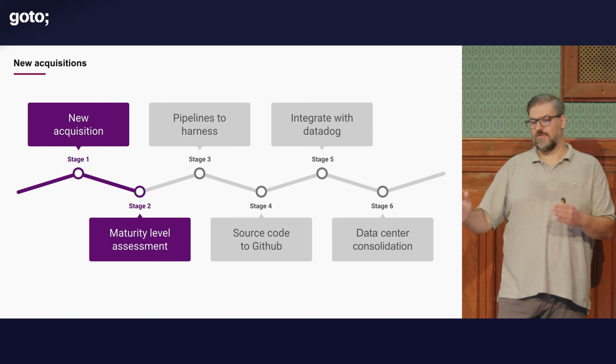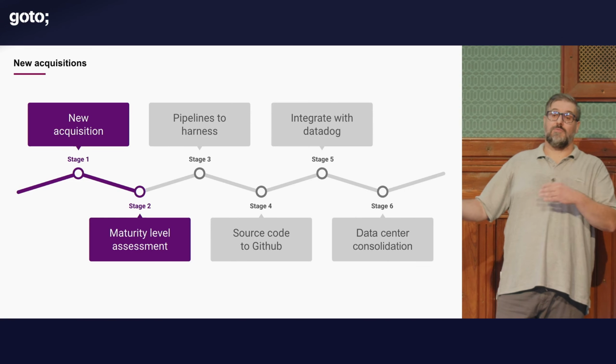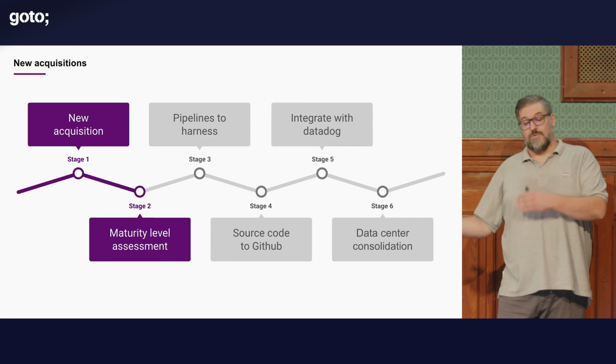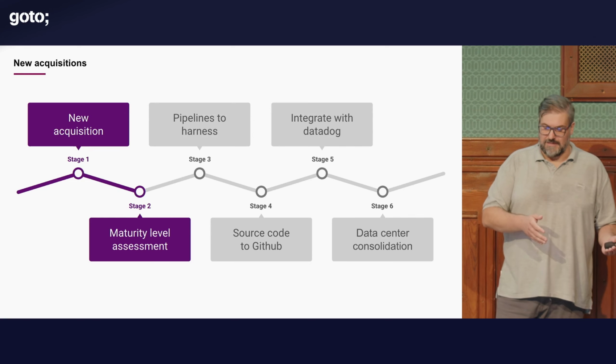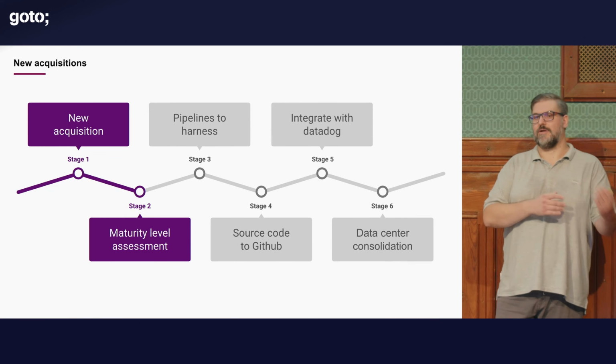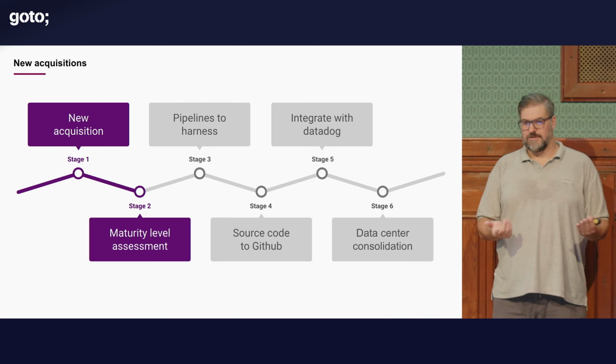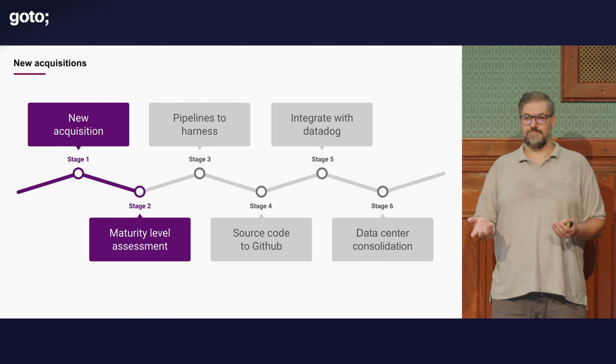So it means we now, from this moment on, are able to be responsible and actually properly manage these new products coming in. Apart from that, we have the other items, and the list will go on. Some of the products come from GitLab, we need to migrate them to GitHub, we need to integrate them with Datadog, and we have data center consolidations happening, so maybe they are in whatever data center, and we need to move them to AWS or on-prem. But all of that becomes more irrelevant once everything is in Arnes, because it doesn't matter for the developer anymore, right?